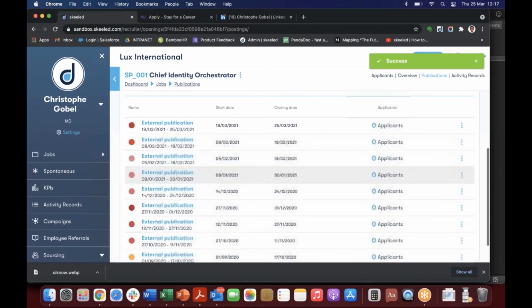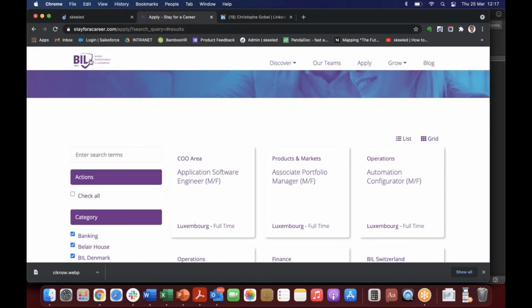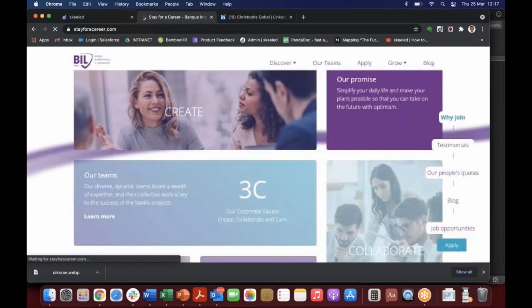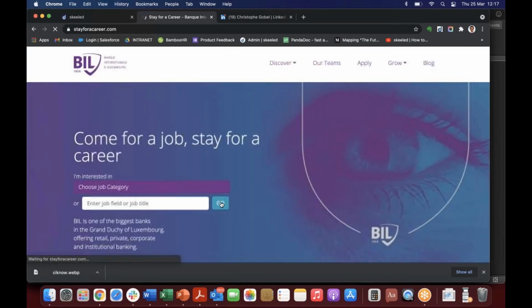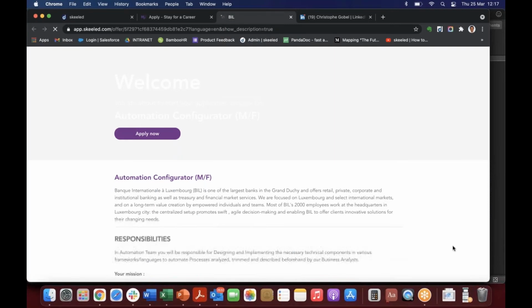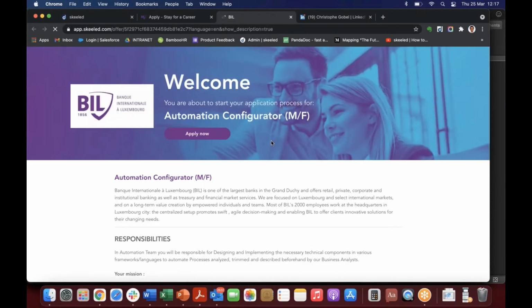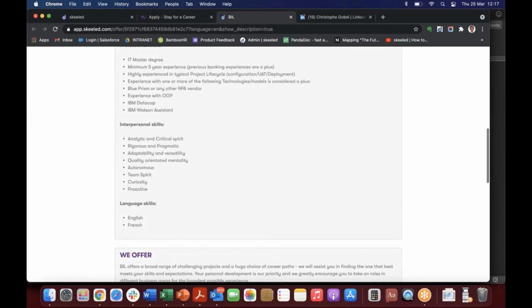Okay. Now, to show you how that looks on a candidate side, here's an example of one of our clients, a large bank in Luxembourg. This is like their career page, employer branding with all the usual useful information. And as a candidate, if you want to search for jobs, you click here, and if you click on any of these particular jobs, this is when Skeeled takes over, and it's all branded for the client, of course. And then here you have the summary of the particular job in question.